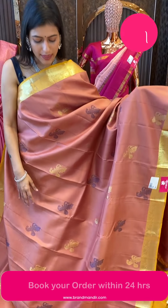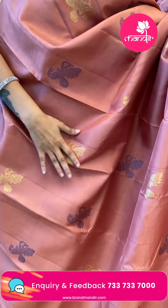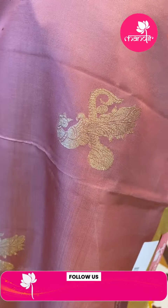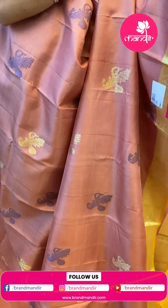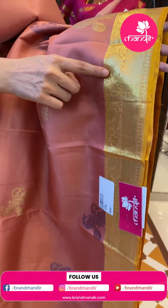Wow, this is the next beautiful sari, onion pink, and on the body, as you can see, we have got the peacocks, a beautiful blue and golden zari peacocks. That makes the sari more unique actually. And on the border, we have a beautiful border. We've got peacocks again in the border.